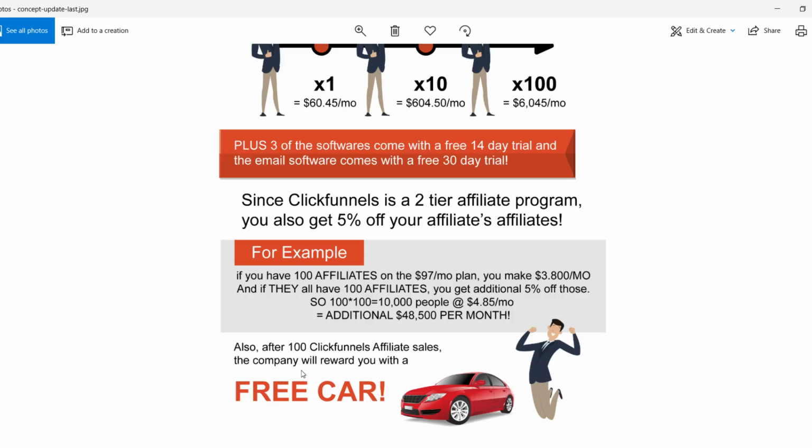Also, after 100 ClickFunnels affiliate sales, if you can achieve that level, the company is willing to reward you with $500 a month towards a car. Basically, unless you're buying something that's really extravagant, $500 a month is going to be a free car. If you get to 200 affiliates a month, they'll give you $1,000. So really, whatever you can imagine driving, you can earn it through this company.